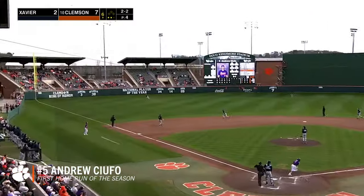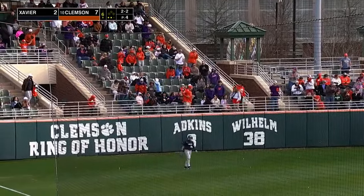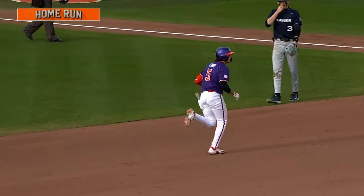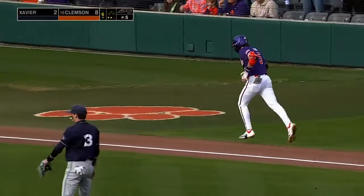2-2 pitch to Chufo. That one's rifled to left. Going to take the left fielder for a ride, and it sneaks out of here. Boy, really a good at-bat from Bailey. And then Chufo got around an inside fastball and knew what to do with it.